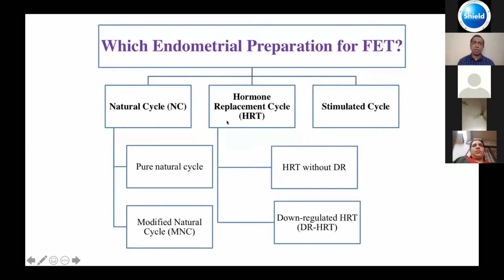Then you decide between natural cycles, that can be pure natural cycle. That means no stimulation, nothing, just following up the endometrium right from when she stopped having menstrual bleeding, no disturbance, no supplements, nothing. That is called a pure natural cycle. Then modified natural cycles: the cycle started naturally, but you have modified it in between by adding either estrogen or some adjuvants.